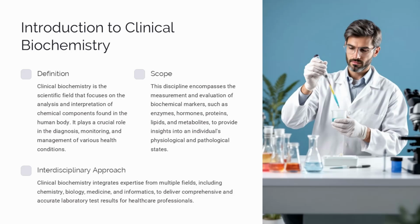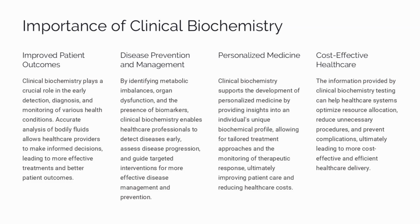Clinical biochemistry plays a crucial role in improving patient outcomes through early detection, diagnosis, and monitoring of various health conditions. By identifying metabolic imbalances, organ dysfunction, and biomarkers, clinical biochemistry enables healthcare professionals to detect diseases early, assess disease progression, and guide targeted interventions for more effective disease management and prevention. Clinical biochemistry supports personalized medicine by providing insights into an individual's unique biochemical profile, allowing for tailored treatment approaches and the monitoring of therapeutic response, ultimately improving patient care and reducing healthcare costs.